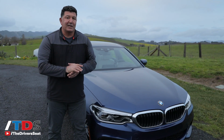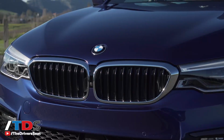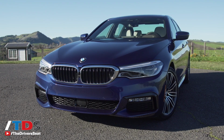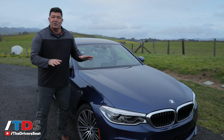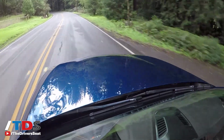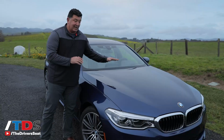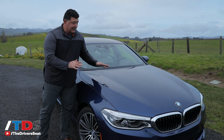The signature styling hue of every BMW is, of course, the double kidney grille, so why would the 5 Series be any different? One of the things they've done with this vehicle is make it evolutionary versus revolutionary compared to the outgoing model. For example, this hood is just a lot cleaner, which I like. The old one was much more sculpted.